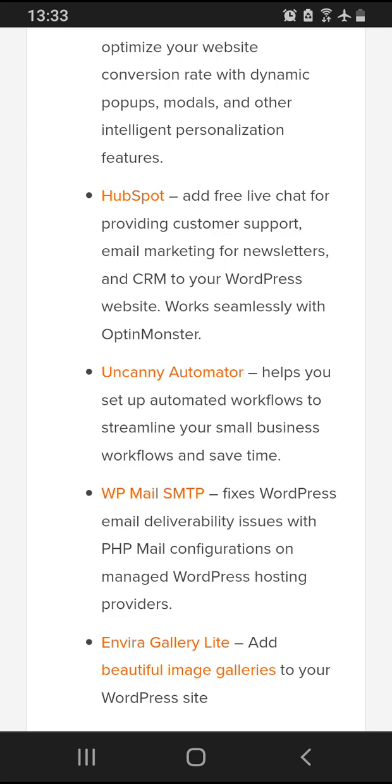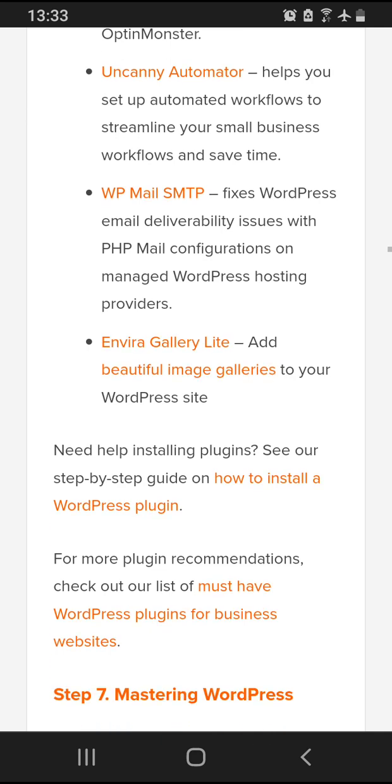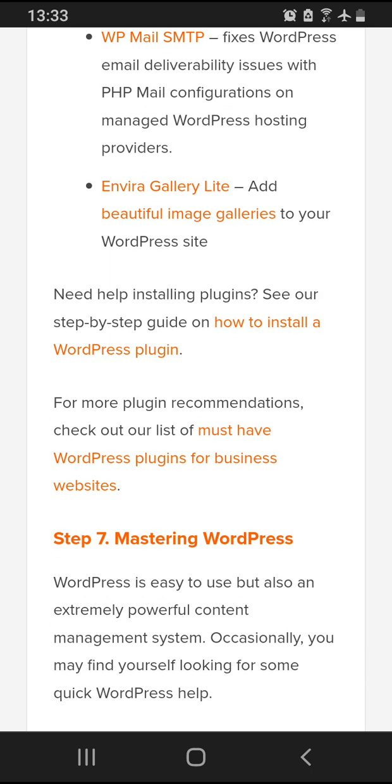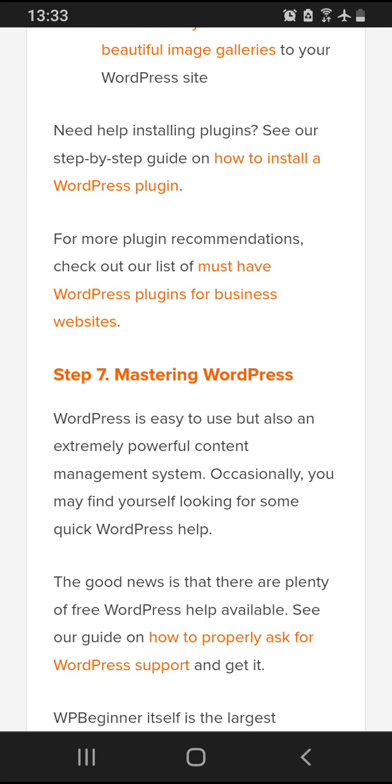Uncanny Automator helps you set up automated workflows to streamline your small business workflows and save time. WP Mail SMTP fixes WordPress email deliverability issues with PHP mail configurations on managed WordPress hosting providers. And then we have this thing right here, Envira Gallery Lite. Add beautiful image galleries to your WordPress site. Need help installing plugins? See our step-by-step guide on how to install a WordPress plugin. For more plugin recommendations, check out our list of must-have WordPress plugins for business websites.